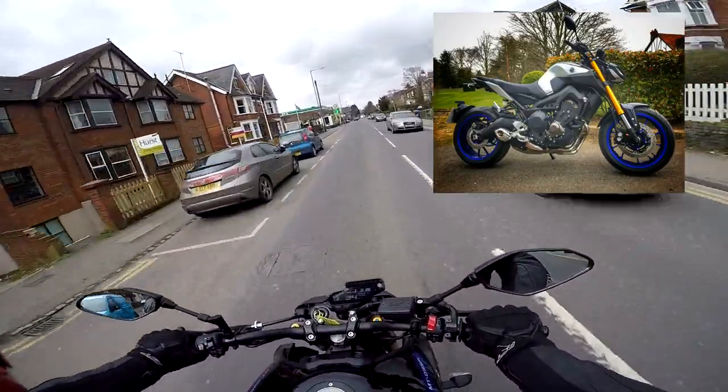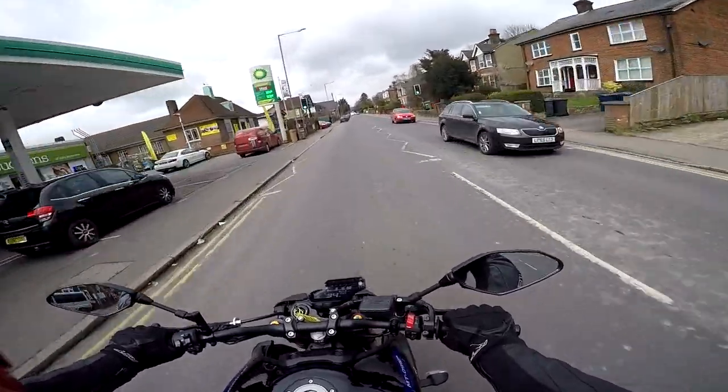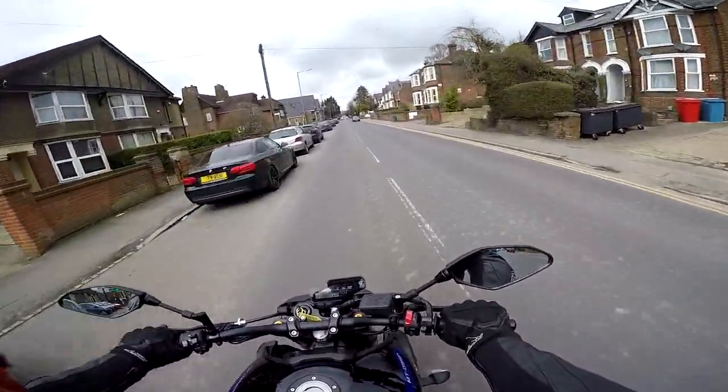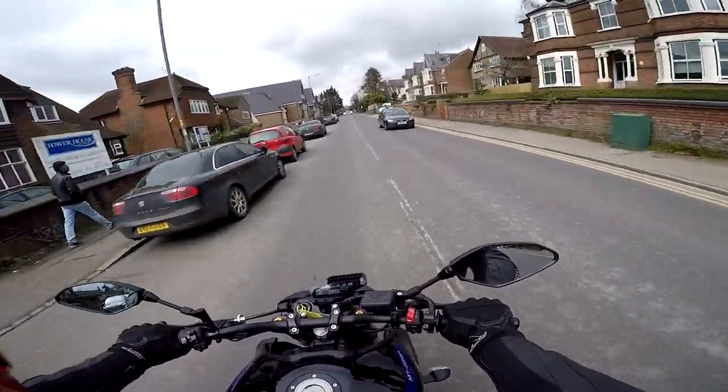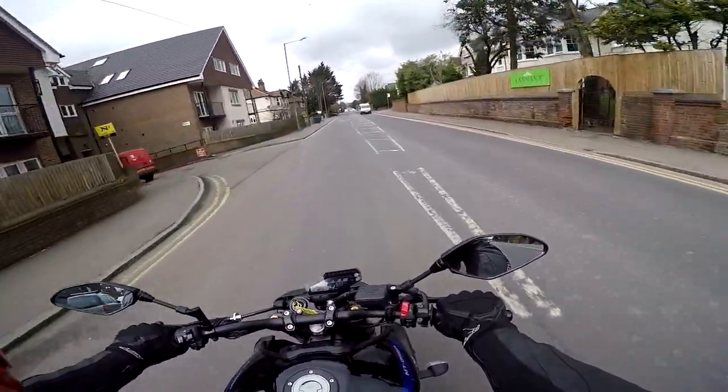But anyway, if you're interested in the MT-09, stick around and stay tuned for the next few minutes because I've ridden the standard MT-09 a while back and now it's time to try this one with all the enhancements that the SP gives you. I'll give you my first impressions review of the MT-09 SP.